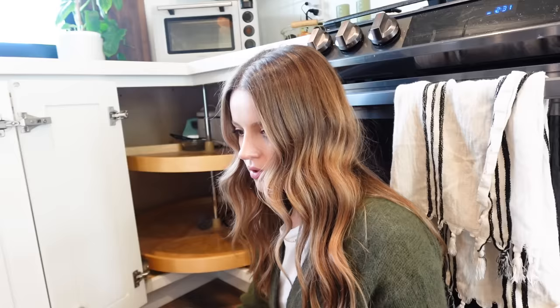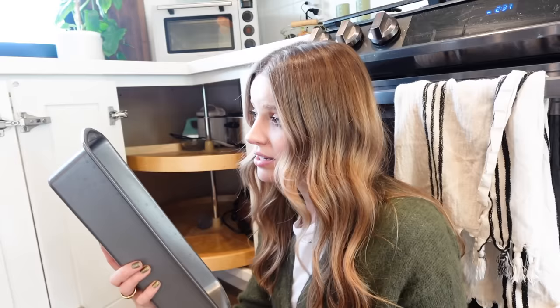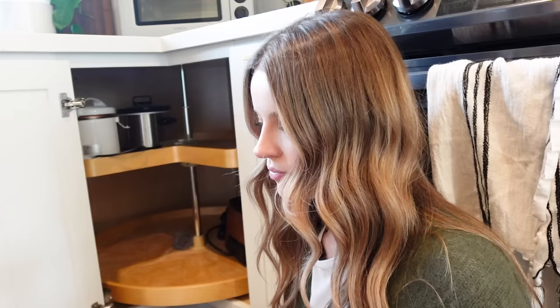This is such a random size pan, don't you think? Would I ever make a bread that long? 13 inches long? I don't think I would. It takes up a lot of space. I don't see much to get rid of, to be honest.